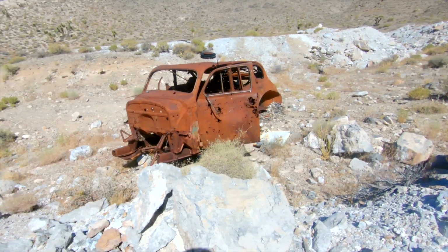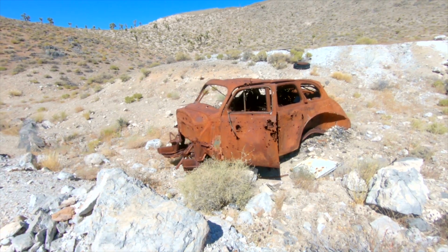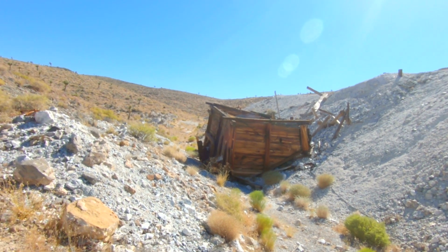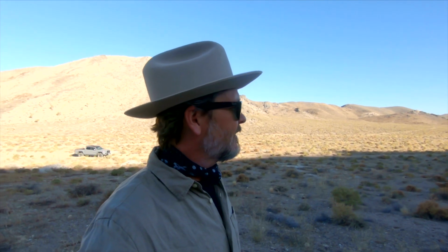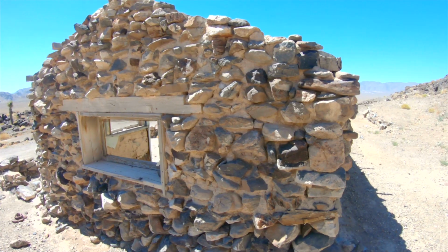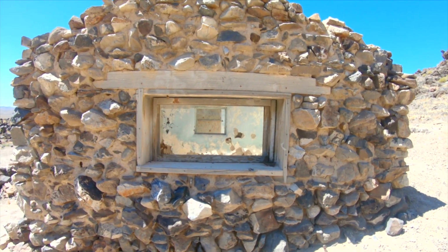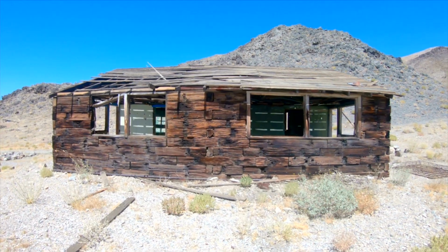There were restrictions put on the use of talc during the war because they needed the talc for the wartime efforts. I think they took something like over 300 million tons of talc out of this valley. The only thing left now are dilapidated cabins and abandoned mine shafts, piles of junk. But it's like a playground to me, so let's go play.